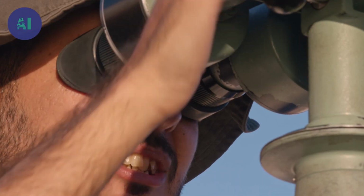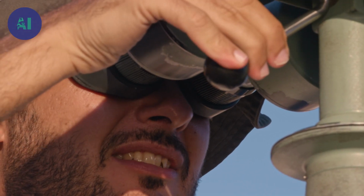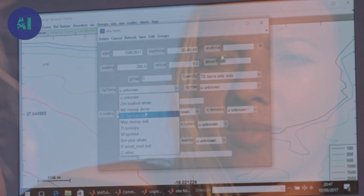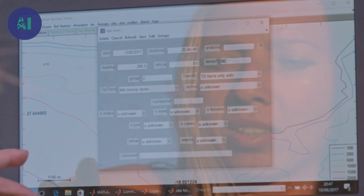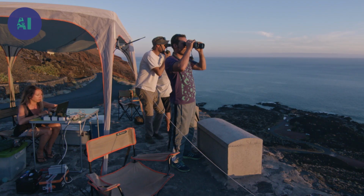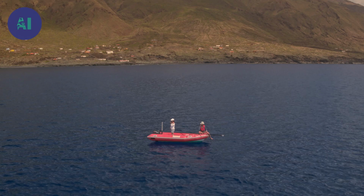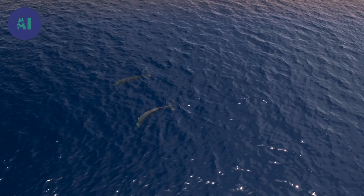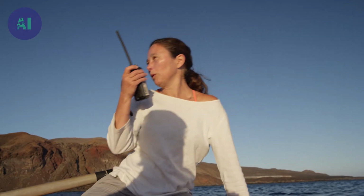Chloe, what? I have a group of animals. What can you see? There are 2 Blainvilles. Okay, 2 Blainvilles, 2 adults. Red, ground base calling. Yes, red receiving. Okay, Natasha, we have a group of animals, 2 Blainvilles. Okay, we're heading over.